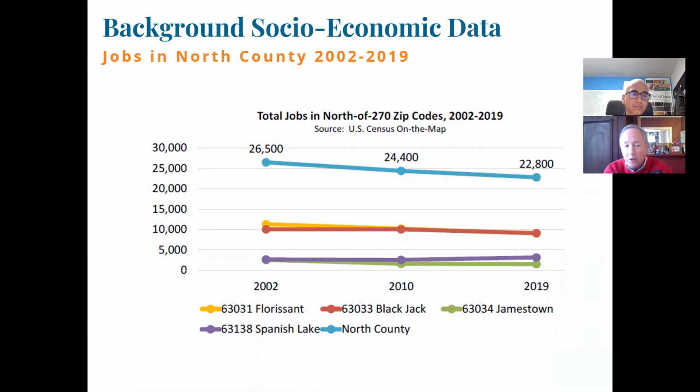So these are the 4 zip codes that make up that North County, north of 270 area. It's not precise. Three of them have lost jobs since 2002, to 2019, which is the length of time of this particular database that we're using at the zip code level. The only one that grew over that period of time is the purple one, the Spanish Lake zip code to the farthest east. And that's primarily attributable to the National Personnel Records Center that was built there. About 600 people are supposed to be employed there. So we had some growth, but generally speaking, over the last almost 2 decades, slight declines in not only population, but also in jobs that are located in North County.